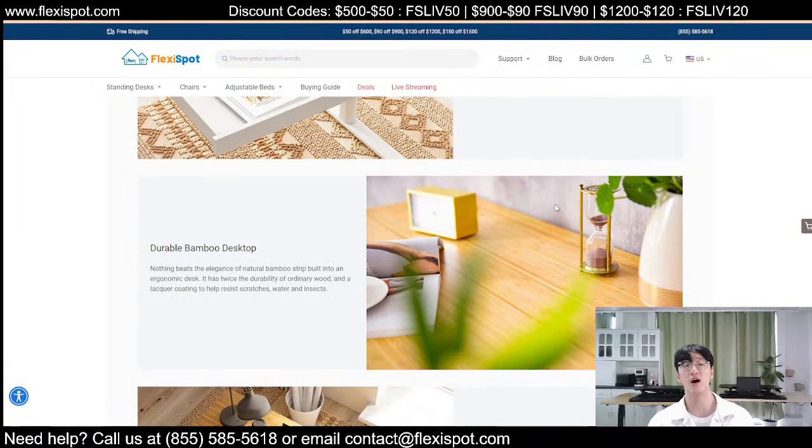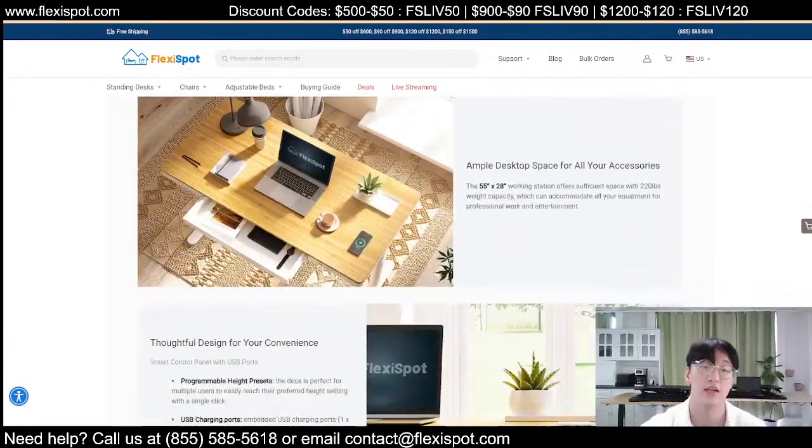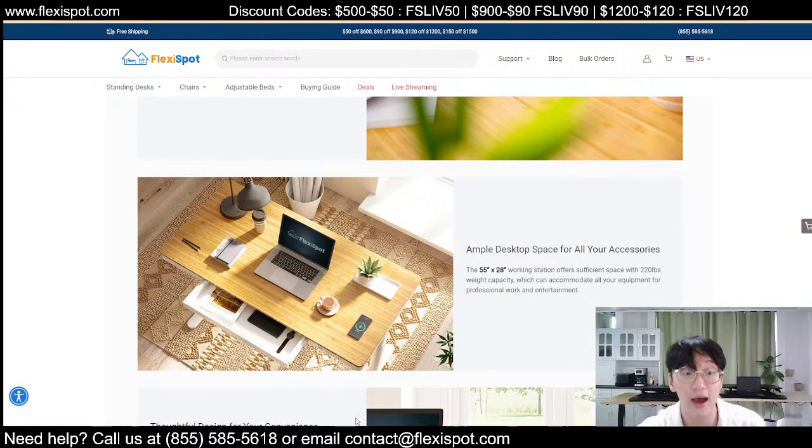And like all our desktops, this has a durable bamboo desktop. Nothing beats the elegance of natural bamboo strip built into an ergonomic desk. It has twice the durability of ordinary wood and a lacquer coating to help resist scratches, water, and insects. So it has ample desktop space for all your accessories. Looking at this setup, it's so beautiful. I'd love to work in a space like that. It looks so clean, so aesthetic. I think buying a desk like this is your key to having an amazing work from home space.